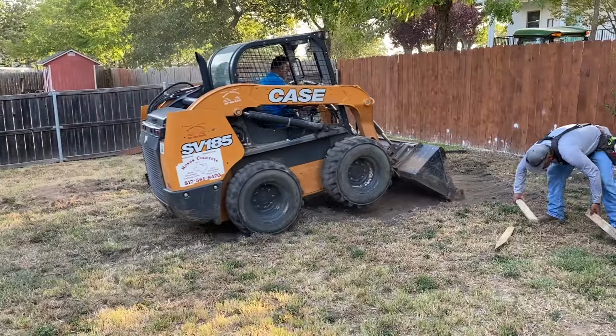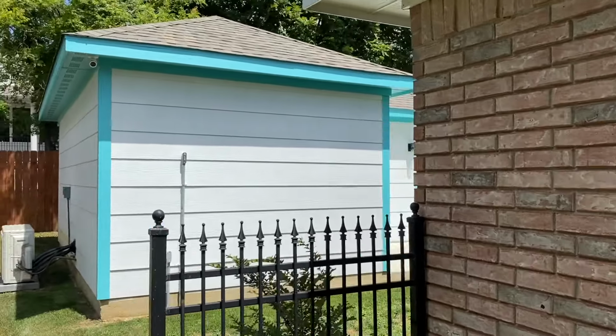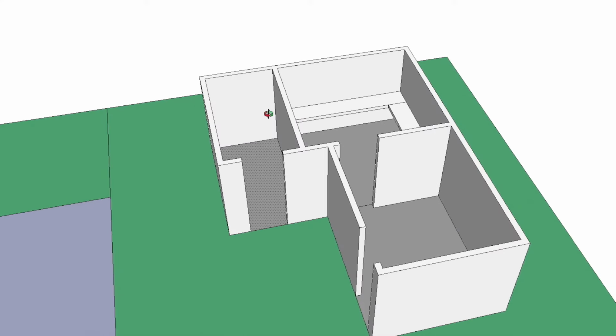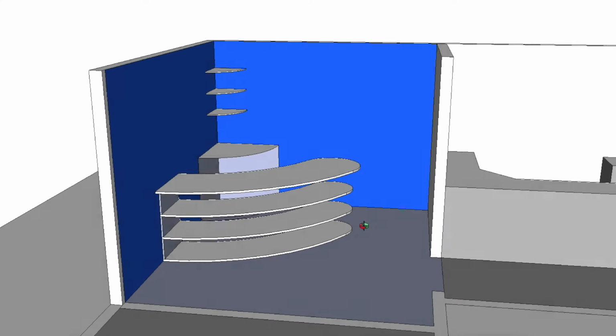Believe it or not, construction on the studio started almost a year ago in August of 2020, and now it's July 2021. At the end of the last video update on the studio, the building was more or less complete, but there was nothing inside, so I had experimented a lot with different ideas for how I would set up the interior of the building. Now eventually I landed on this as a general concept for how I wanted it to look.